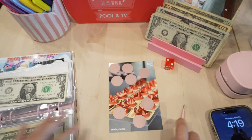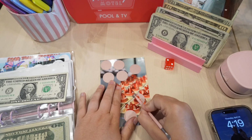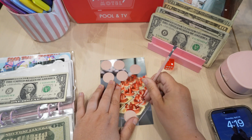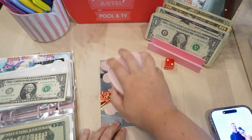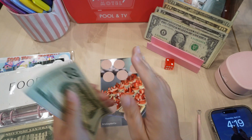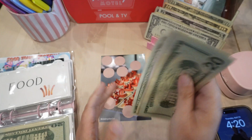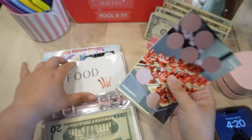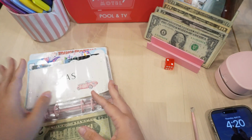Food. We are putting in $5. You guys, I have so many challenges that I need to create, because I take the pictures and everything to do them, but I just haven't had the time. I have not had the time. 25, 30, 31, 32, and 33. I did finally get some more envelopes so I can get some of these orders out. So if your order is late, I apologize. That is my doing.